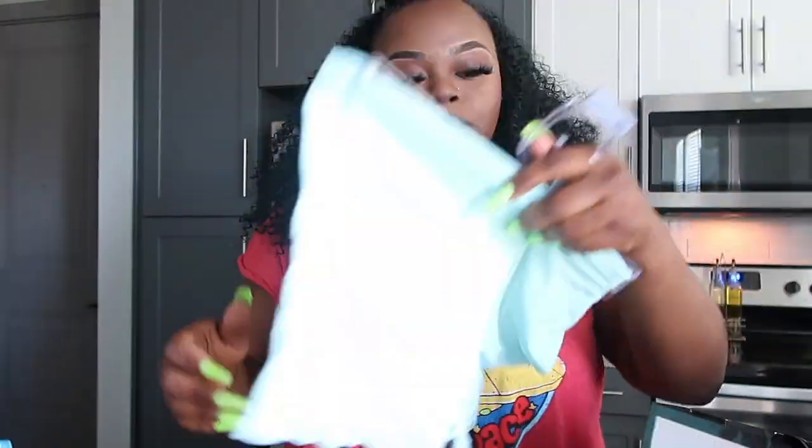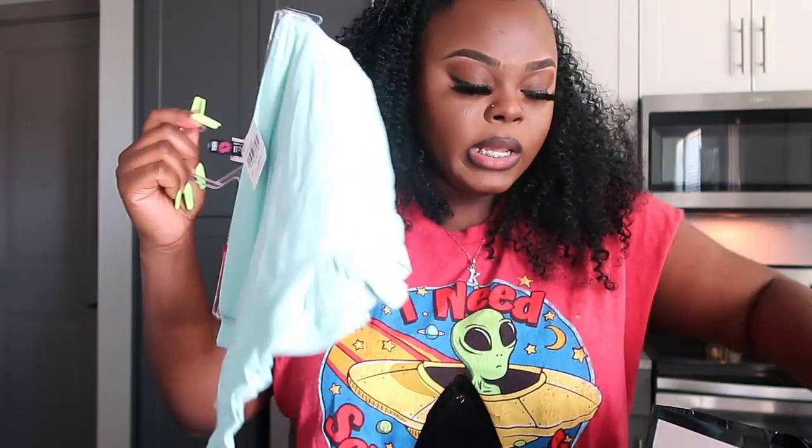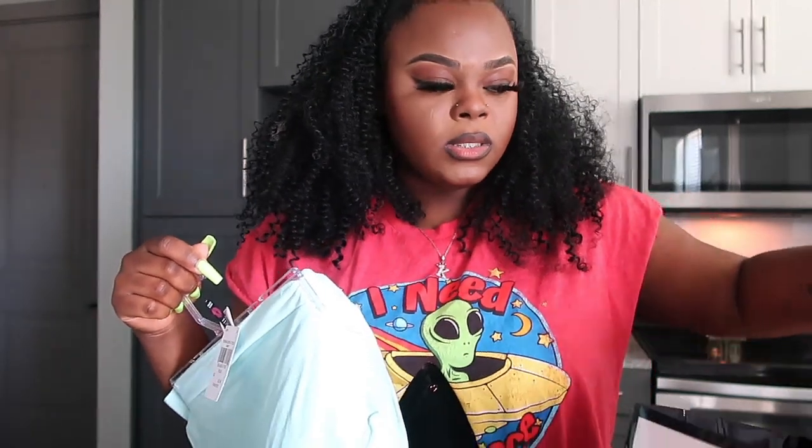And also, I got some undies. You never could have too many underwears. Drawers, that's what we call them, okay? But I did get a lot of these. It was like, I wanna say 5 of them for $10. So I did get a lot of them. Let me try to show y'all how they look.